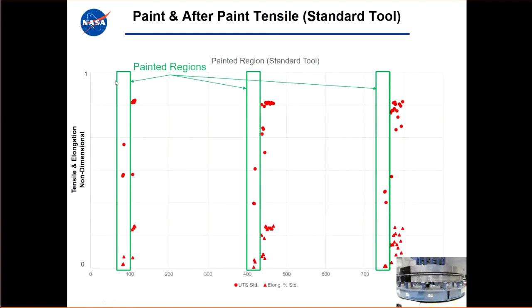So we can see for this first painted region right here, our ultimates. So this was ultimate tensile strength right here. They drop way down, and this is actually full scale. So this would be our average strength, and this is 0 KSI here. So we get a lot of drop here, and then our elongation to failures correspondingly go down with that. And you can see after we leave the painted region, we have one test point right here that's still dropped down low. But other than that, we come back up to our normal strength values very, very quickly. As we progress through here, we drop off again here. Then it takes a little bit longer. We've got a few more data points that have dropped out here. And then as we get towards the end of the barrel, you can see that it's taking longer and longer if we actually come completely back at all.